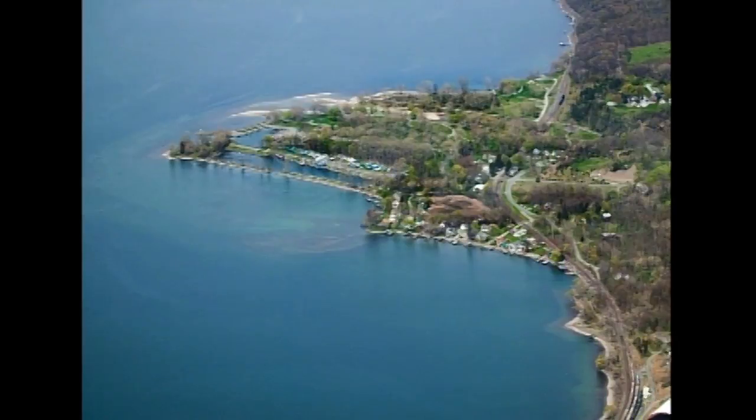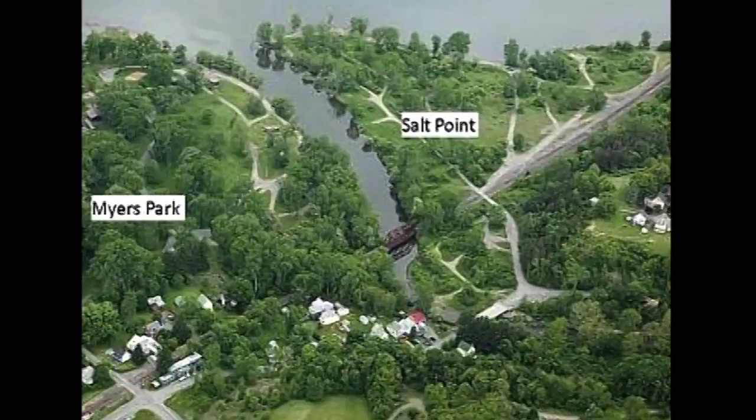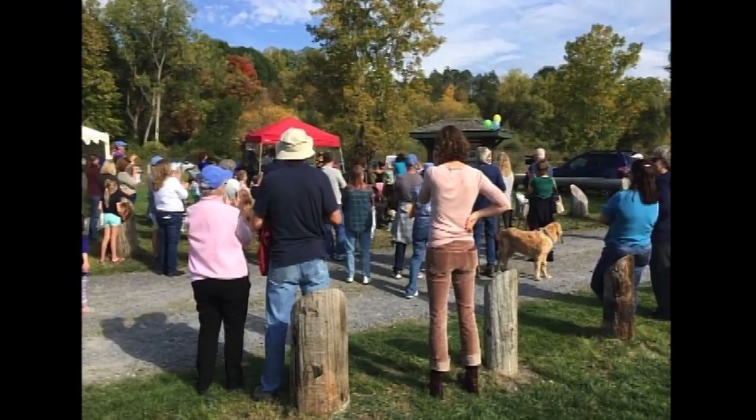Another view of it from the south of the 2 points, and here it is distinguishing the two, showing that there are some roads and paths and so forth on Salt Point and Salmon Creek dividing them. So I have a long video here to show you of a celebration that took place in the middle of October down at Salt Point, the dedication of a really excellent informational, educational, interpretive kiosk at Salt Point. So let's go right to that.